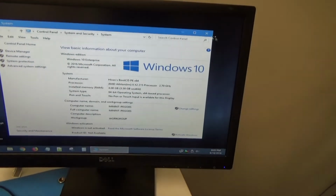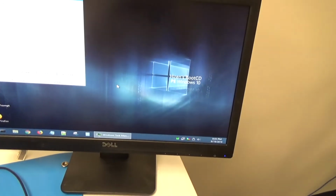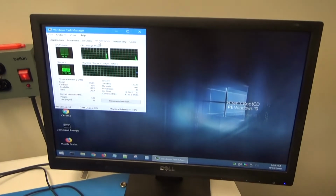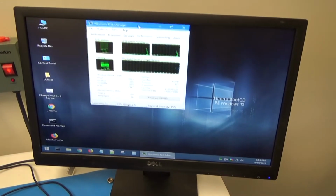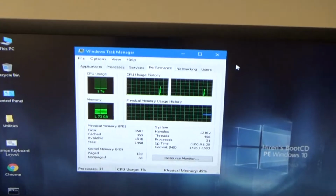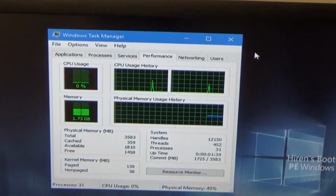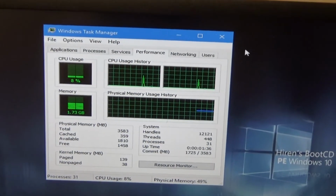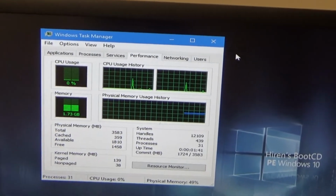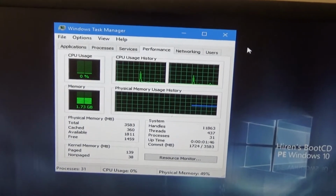Well, what else do we need to do? Let's check out Task Manager. Performance. Oh, sorry. Oh, that's the old looking one. But yeah, nothing's really going on, so that CPU is sitting at 0, and looks like Windows has taken almost 2 gigs of memory. So I'll just look around on here and see if there's anything else interesting in these utilities that we can run.